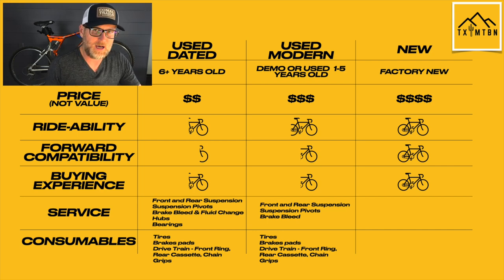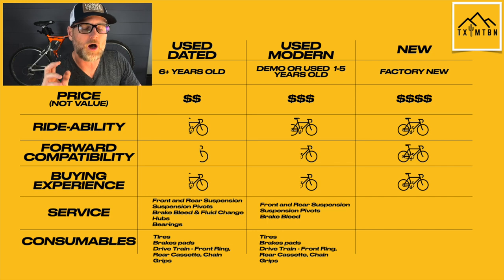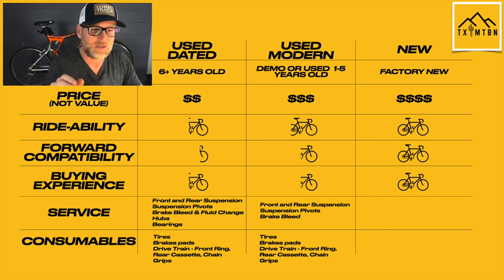Used, modern: if you're buying a used bike at a shop, that's a similar experience. If you're buying a demo, same experience. If you're buying used, dated, you can run into some bad experiences on Craigslist and those things. The seller is not motivated to spend a lot of time with you. They may be irritated by all the people calling and texting them. Every time I am shopping for bikes on Craigslist, I always see at least one or two obvious fraudulent listings. They're easy to spot. I may do a whole other video on that, but you never know what you're going to get, and you're dealing with the open market with the used dated, or the used modern. So it's nice to go into the bike shop and ride a bunch of different bikes. It's different right now with COVID, but something to think about is the buying experience.